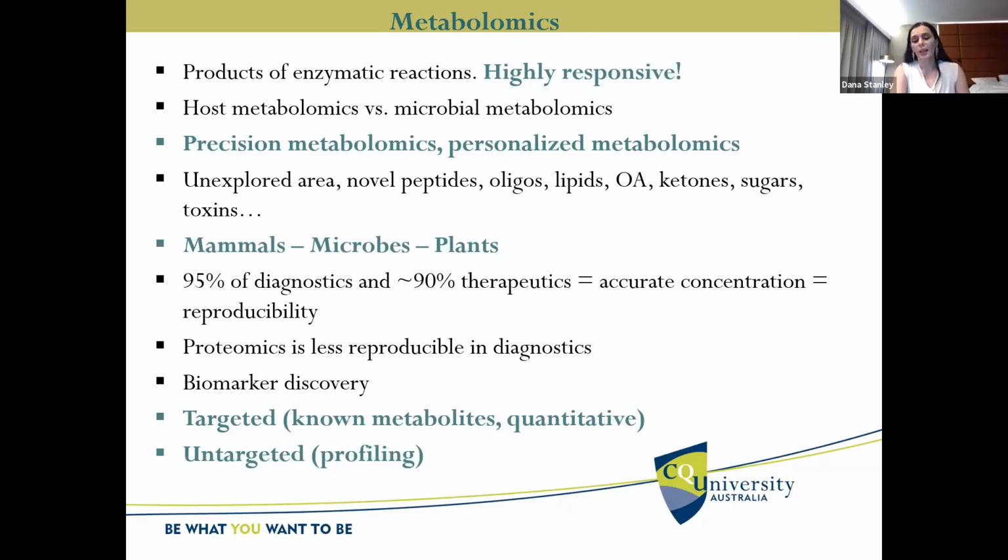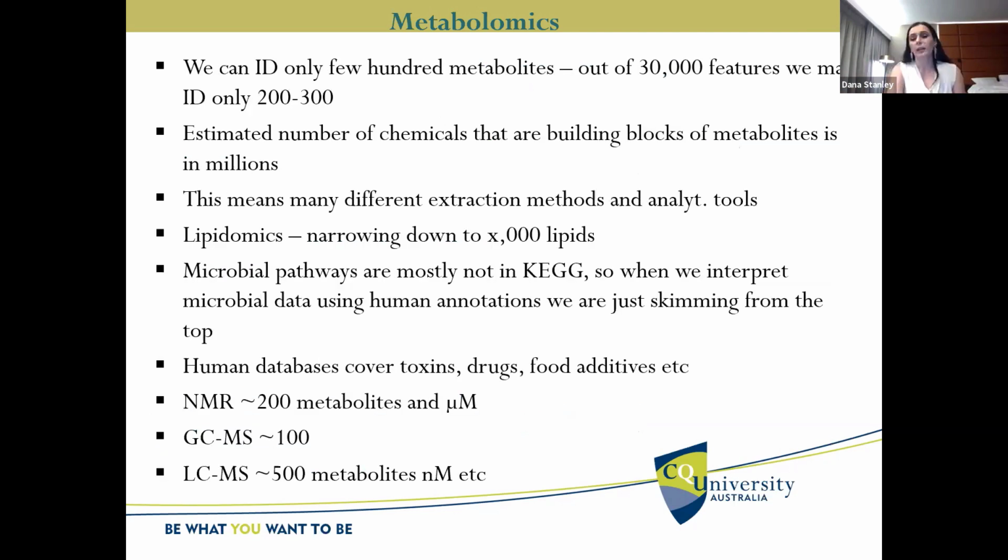Again, we have shotgun and targeted and untargeted methods. So for targeted, let's say I just want to see short chain fatty acids and I tell the GC-MS, just look in this range where I've got butyrate and in this range where I have acetate and so on. Untargeted is when I want to see every signal that is a metabolite in my data set. And if I do that untargeted, I can get up to 30,000 features.